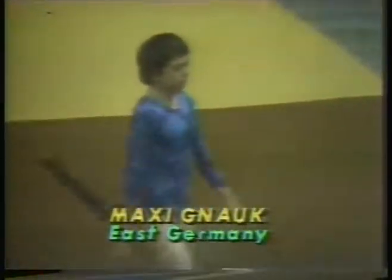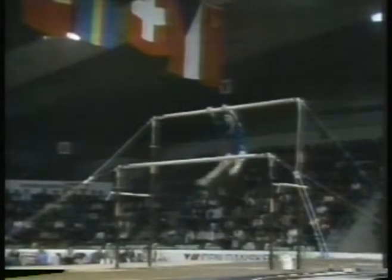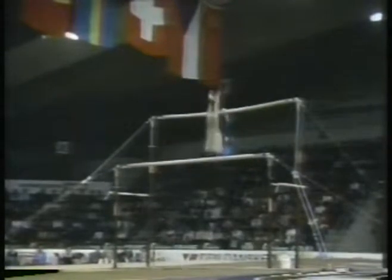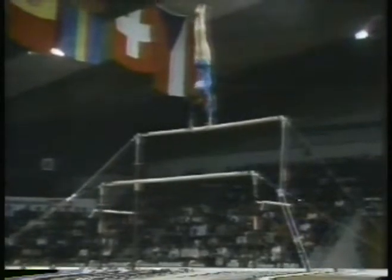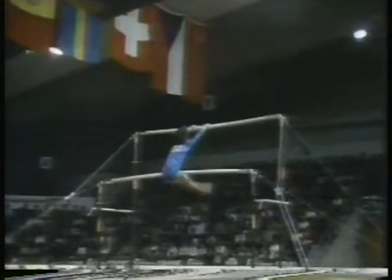Excellent routine. What you said at the outset, Kathy, is so pertinent. She's so frail looking, yet obviously so strong, as we see in slow motion. Here she goes up to a handstand. Beautiful position, right on top. You can see the body is in complete straight line. Half twist. Really uses that bar. And for Maxi Gnauck, 9.80. So she will wind up third.